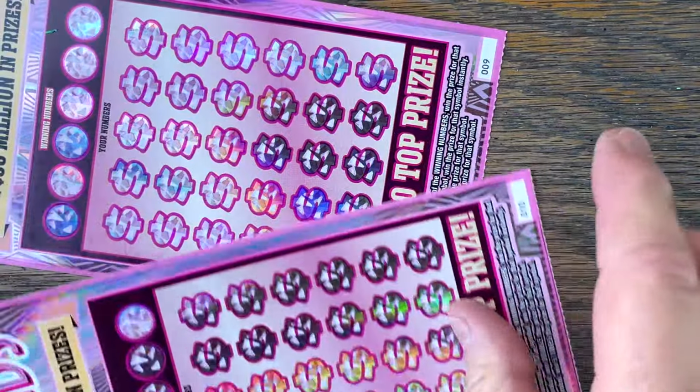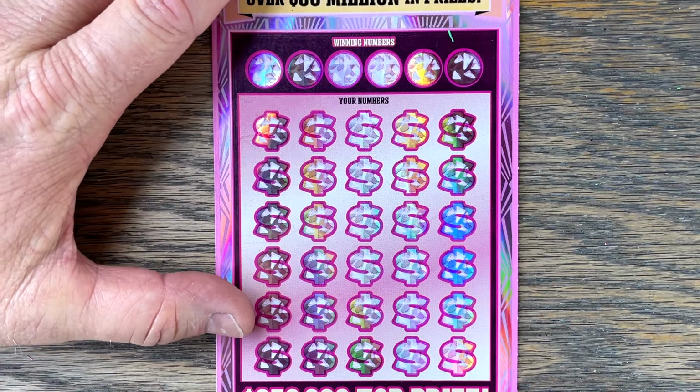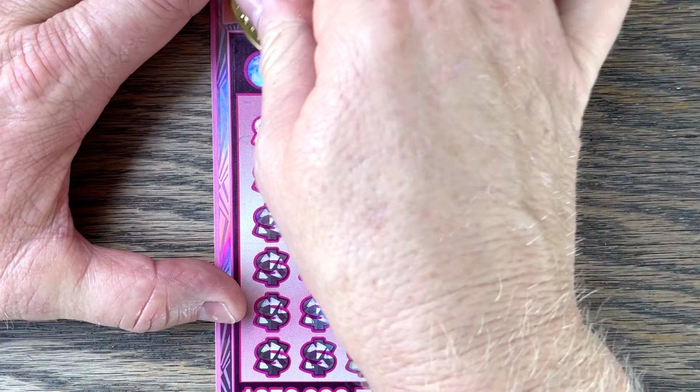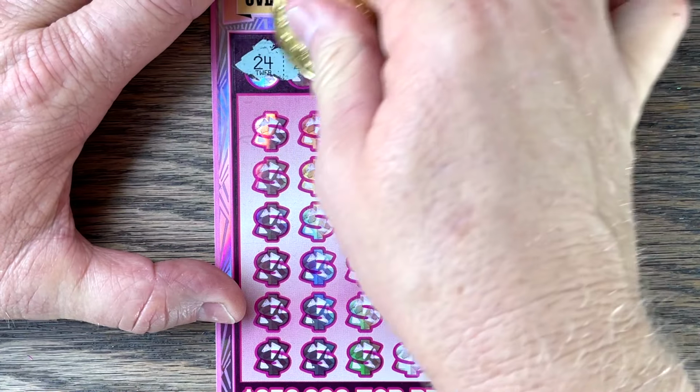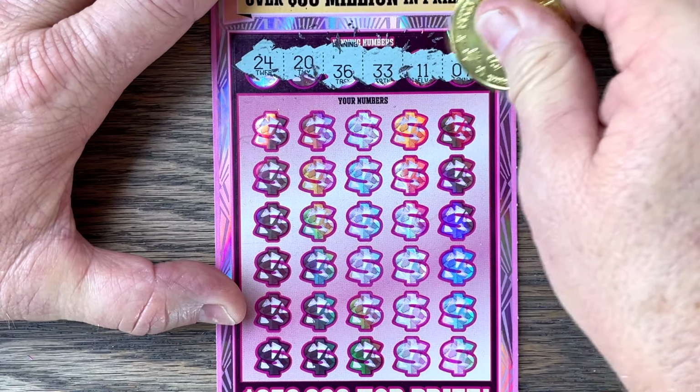Hey, $10 to start off with. Great, great. Takes the pressure off getting a bust session. 9 and 10. It's always good to get a little something back. All right, match win. Diamonds, you ought to win 2 or 5 times. My goal is always to get at least half back, because that's typically what you get if you bought a whole pack of tickets. So if we do better than half back, that's always good. 24, 20, 36, 33, 11, 7.